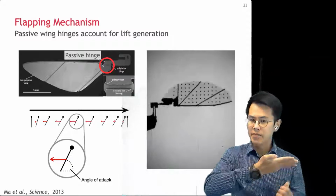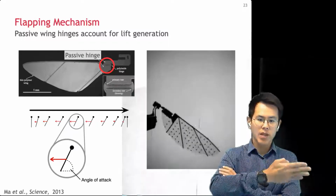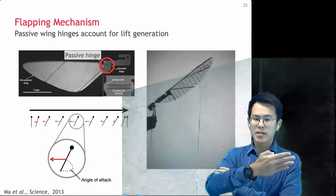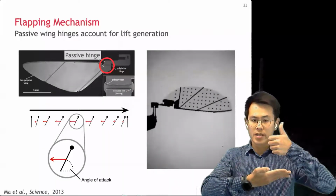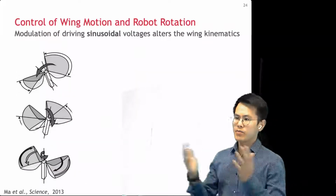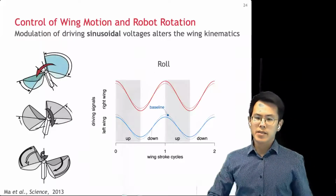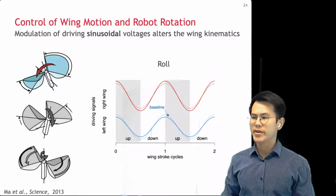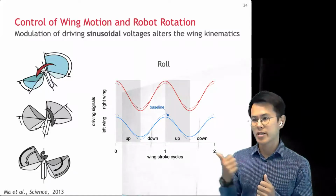And in the meantime, when the wing has this pitching motion, this wing pitch motion is the mechanism for generating the lift force in the upwards direction, as you can see in the video. So by sending different sinusoidal driving signals to the wings, we can regulate thrust, roll, pitch, and yaw torque.